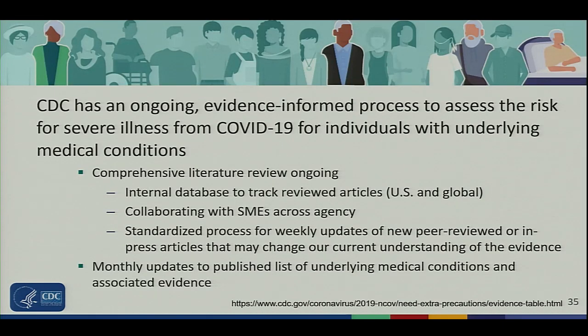So in addition to COVID-19 surveillance of severe COVID-19 disease, CDC has an ongoing evidence-informed process to assess the risk for severe COVID-19 disease for individuals with underlying medical conditions. This includes a comprehensive ongoing literature review on underlying conditions with an internal database to track both published peer-reviewed and preprint articles, collaboration with subject matter experts across the agency, and monthly updates to the CDC website, which is listed at the bottom of this slide. Next slide.